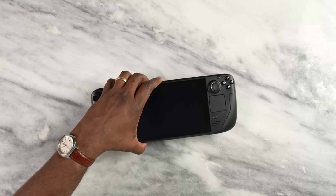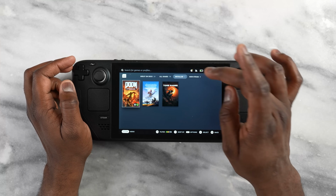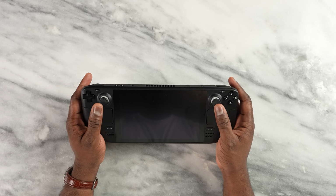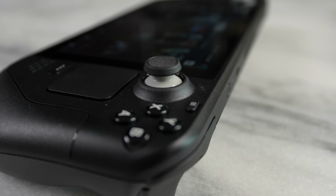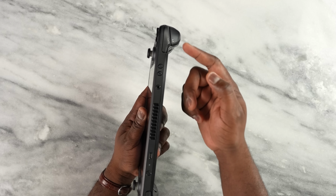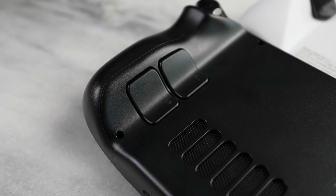So let's move that aside and let's take a look at the OG in this department, the Steam Deck. Steam Deck comes in at 7 inches in terms of display. You've got very big bezels there. You've got 2 trackpads on the side, and you've got the PlayStation style joystick layout. Buttons are pretty much similar. Volume speakers in the front, and then we have a USB Type-C port, headphone jack, vents, you've got triggers, you've got of course customizable buttons as well, similar to the ROG.